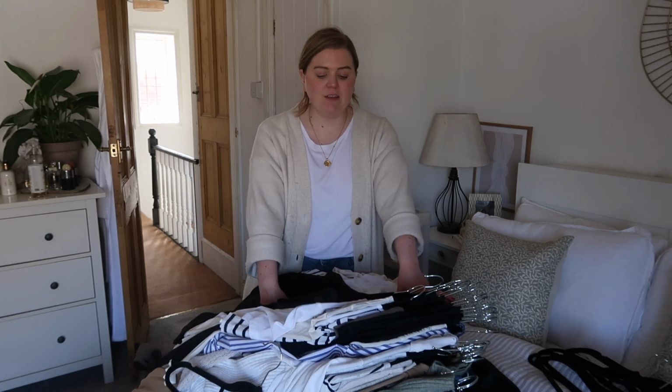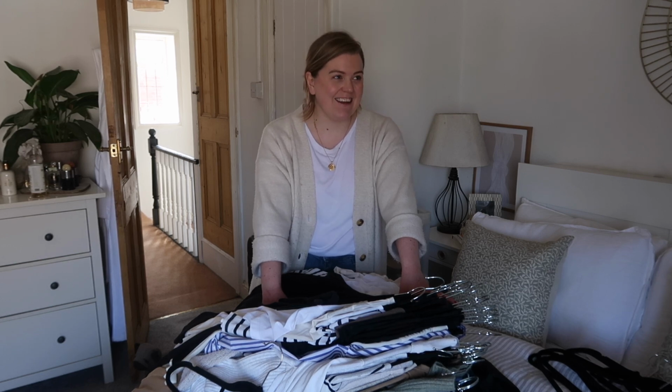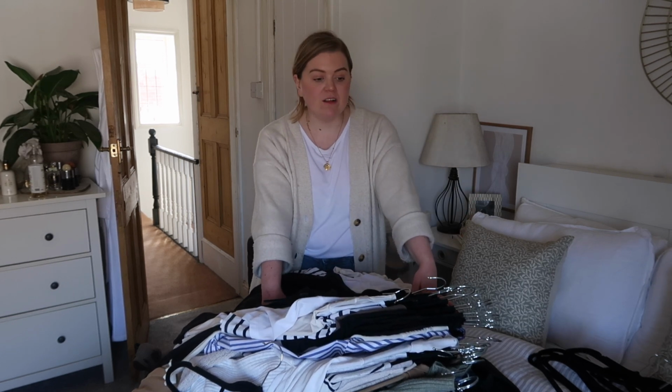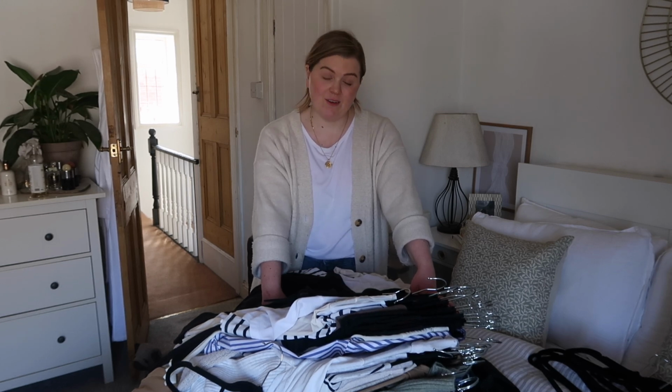I always thought my style was just simple and boring, but I definitely think it's coastal grandmother, which sounds so much better than simple and boring. It's just classic pieces, classic look, good quality materials, very simple, chic, just getting on with the day as if I live in a Nancy Meyers film.